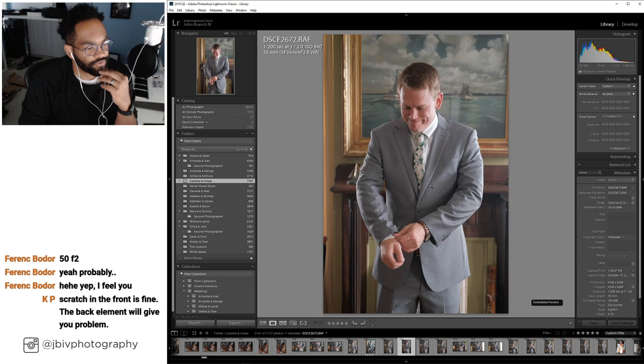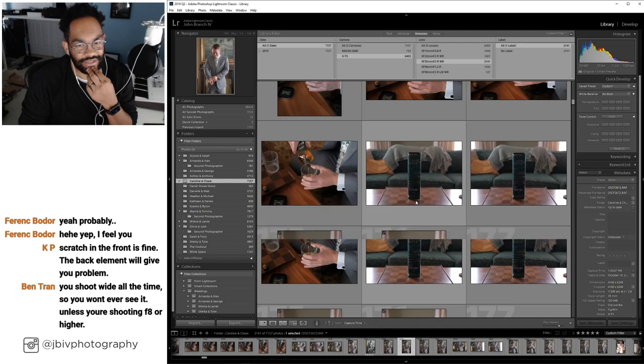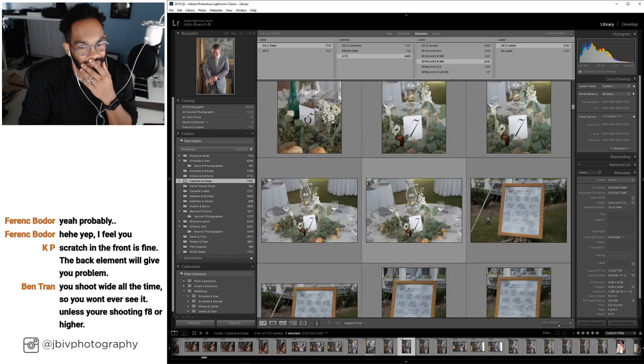Scratching the front is fine. The back element is, yeah. If you scratch the back element, you're done. You shoot wide all the time, so you won't ever see it. True. Yes, when I stop down, it's gonna be obvious, like, hello. And it's scratched up pretty bad. Like, it's hurt.